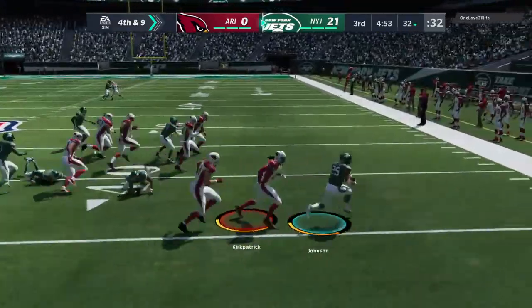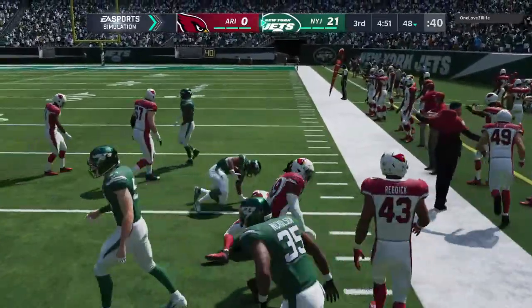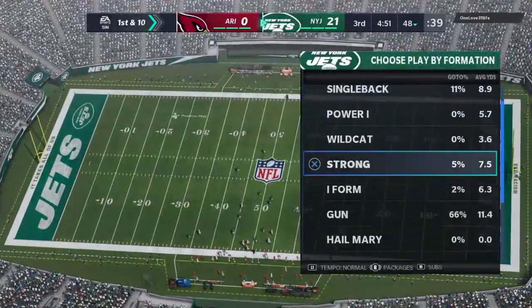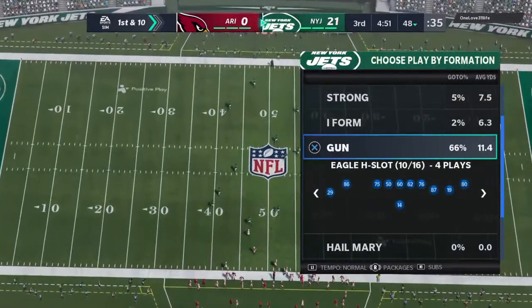On the return, Johnson. Nearly a huge return, as it is still a very good one. 24 yards. And the Jets will take over 1st and 10.